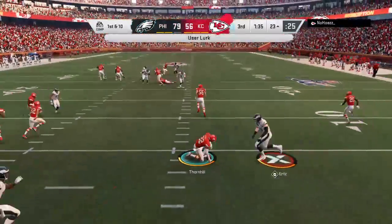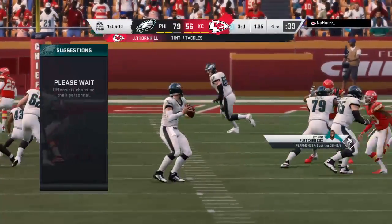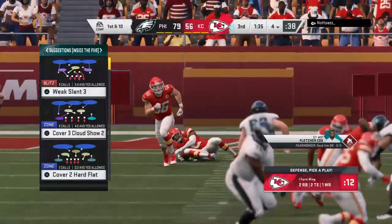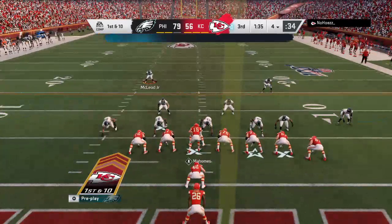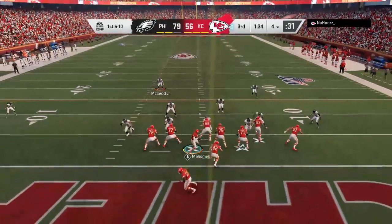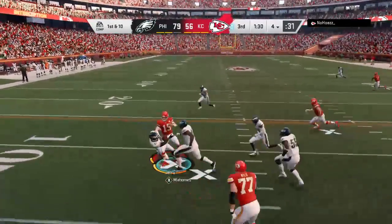And now here is another interception. Picked off by Juan Thornhill. And a big turnover there as his guys will get the football back. If they needed a break, they needed to make a play here in the 3rd quarter defensively. They did that. Now they got to go quickly and get some points on the board. And the best part is that they made their own break. Taking the ball away. Now they just look at their offense and saying, guys, let's go.